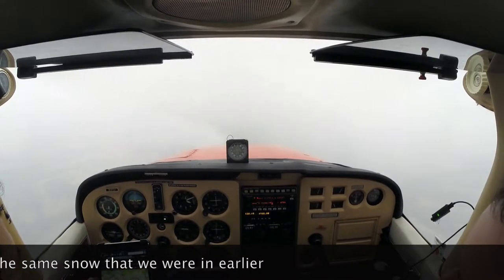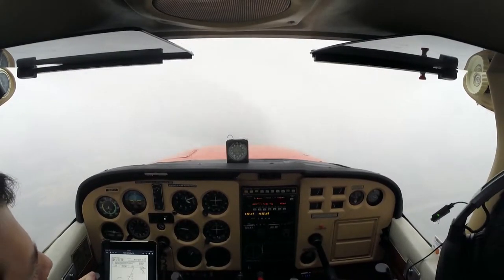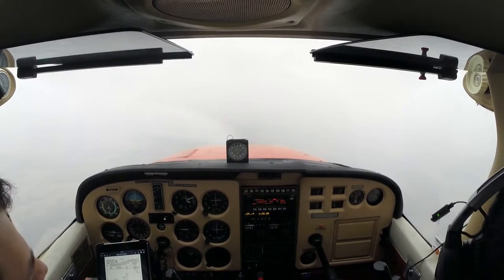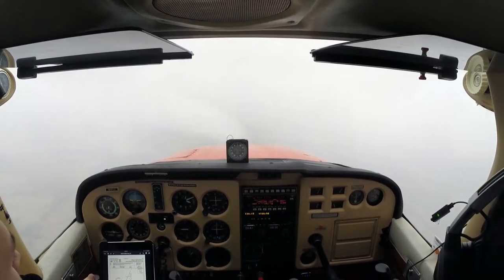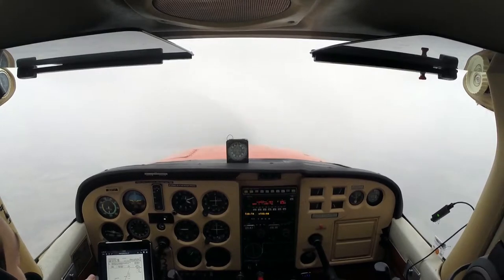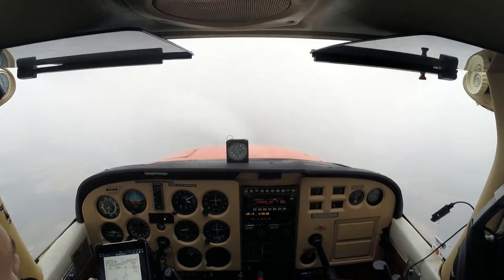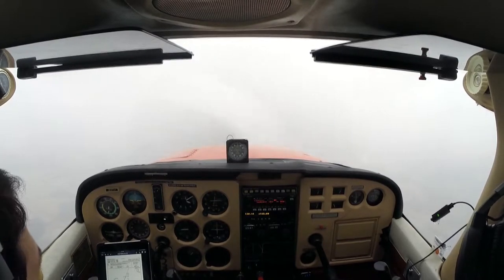There's our storm again. Right through it, too. Descend and maintain 3000. 3000. Not get a realistic approach this time. I don't think we've ever had one in Lexington.